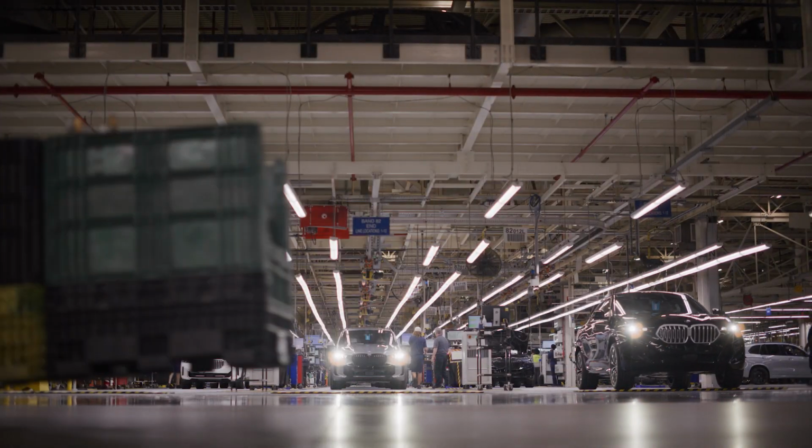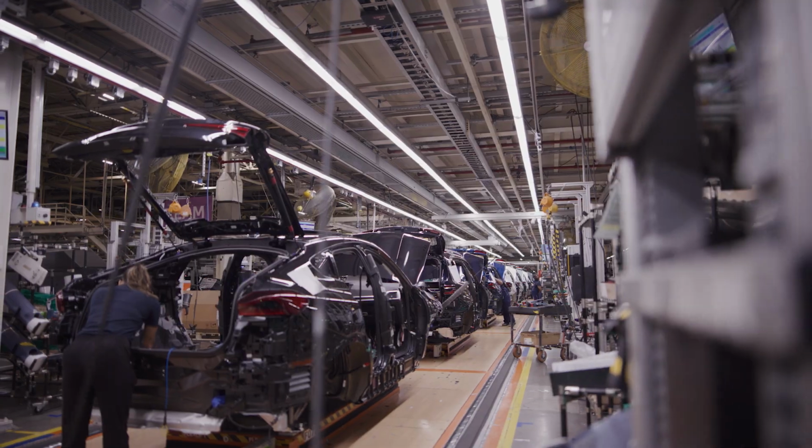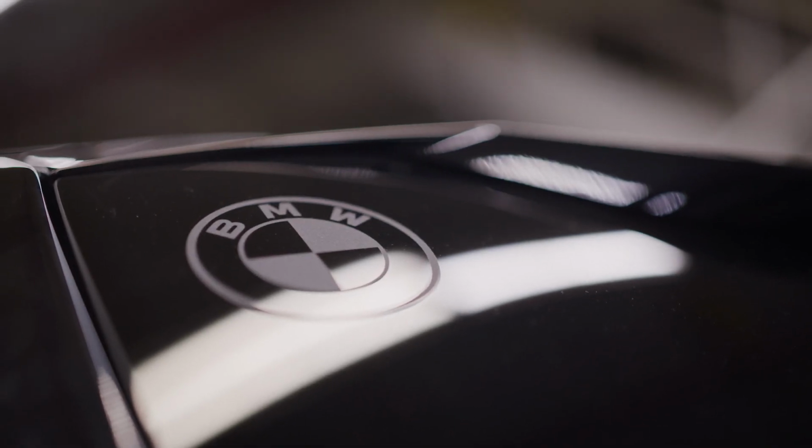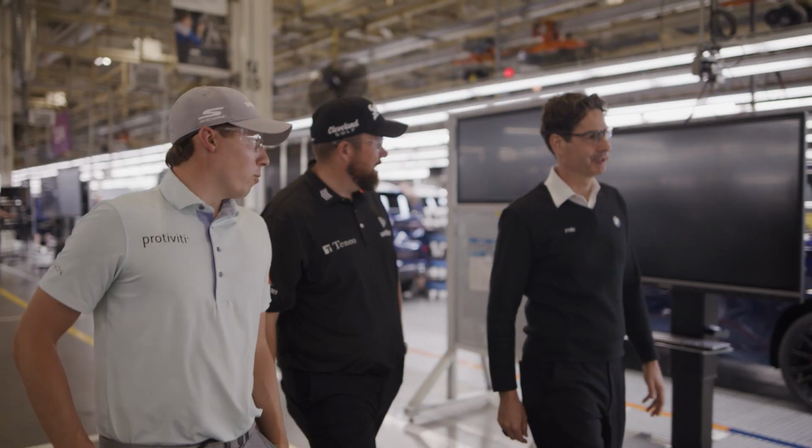Baby pink. Every day, this shop produces about 800 plus cars, and the other shop's about to do the same. So we're putting out about a good 1,500 cars a day. Enjoy, Philip, in the future.